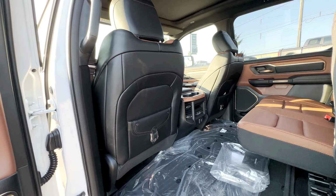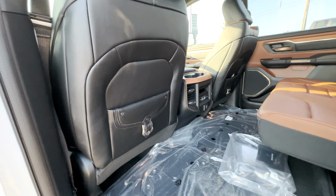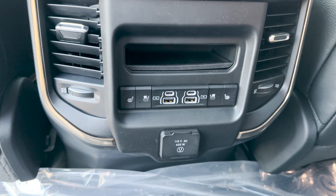And behind the driver and passenger seats are map pockets and this belt buckle design, which adds to the touch of the Longhorn trim. On the rear console are more cup holders, more wood trim, venting, some space, heated and vented seat buttons, USB ports, and a 115 volt outlet.